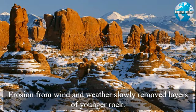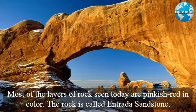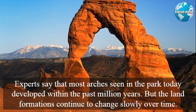Erosion from wind and weather slowly removed layers of younger rock. Most of the layers of rock seen today are pinkish-red in color. The rock is called Entrada sandstone. Experts say that most arches seen in the park today developed within the past million years. But the land formations continue to change slowly over time.